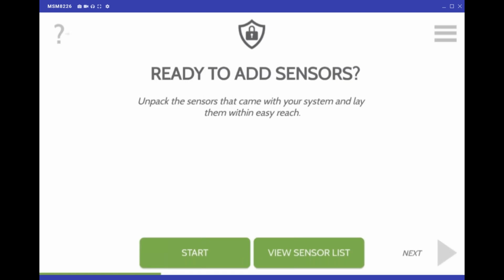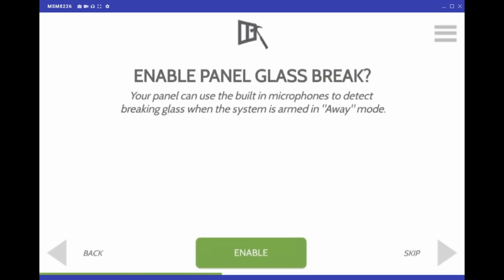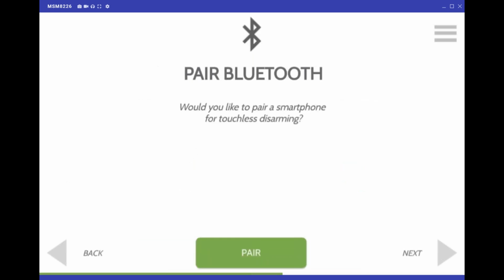At this point, are you ready to add sensors? Well, no, we're not, because like I say, I want to do the patch update first for you. So we're going to skip most of this. As you can see there, obviously I've already got a few items in there. So we're going to skip most of it.